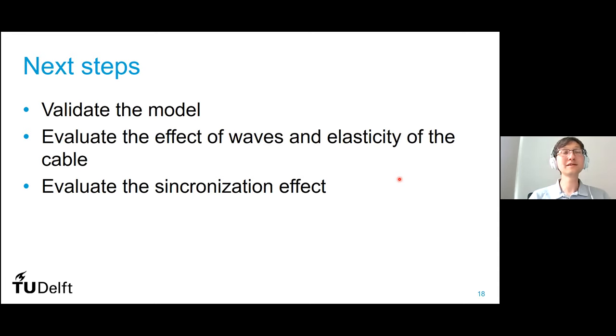But if, on the other hand, they become not synchronized but have inverted phase, they will certainly collide. So we have to evaluate that. And also, if we have good results until this phase, we will also evaluate some ways to reduce the vibration of the system and to keep it more stable.